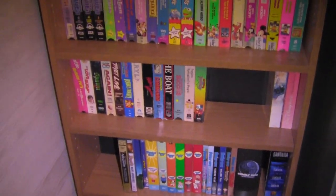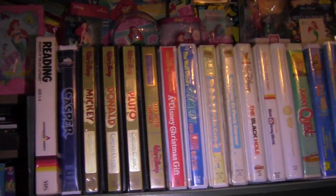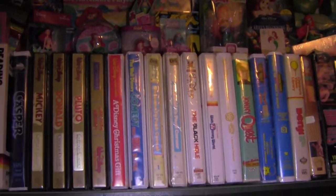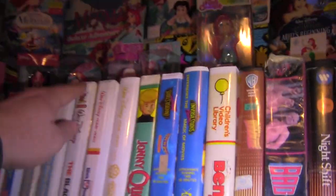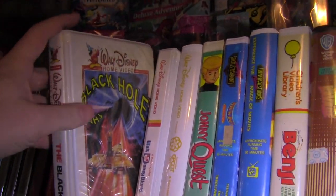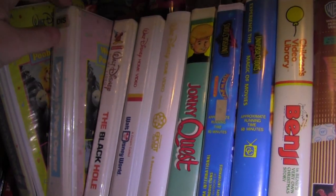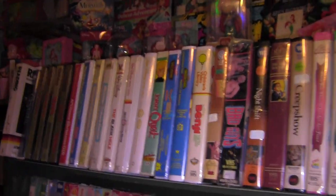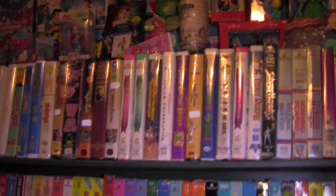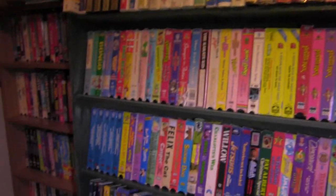And again, as you can see, there's some original released Walt Disney Home Video stuff. Here, let me come around here. I got stuff in my way. Here's the original Black Hole release on VHS. Some Welcome to Pooh Corner stuff. I got some cool stuff, man. I found some cool VHS stuff over the years, which is kind of neat. But it's pretty much all VHS.